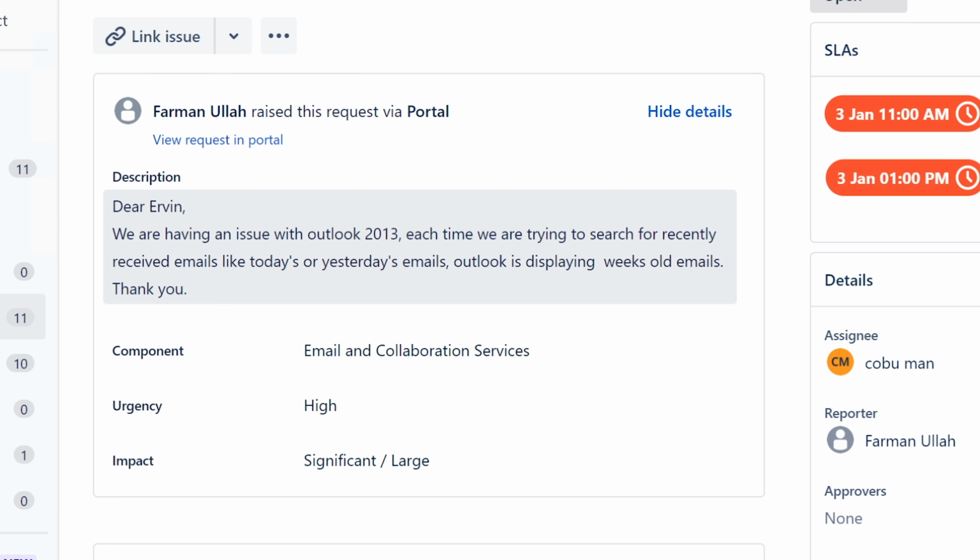So my question would be here. This is affecting multiple people. This is actually an excellent ticket. It's affecting multiple people from what I can tell, and it's not just one person. My question to Farman would be, hey, is this just you? Or is it everybody? Is it everybody in the company?